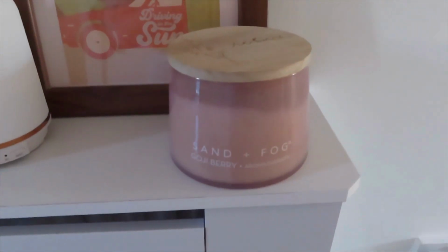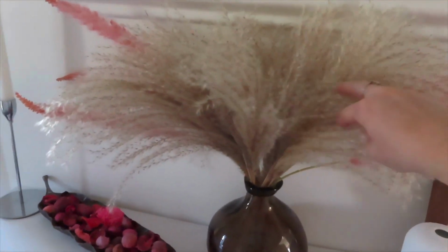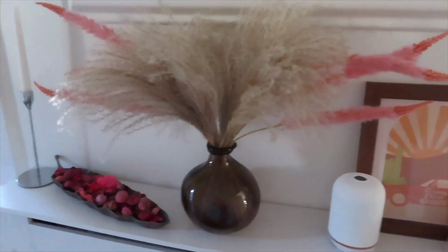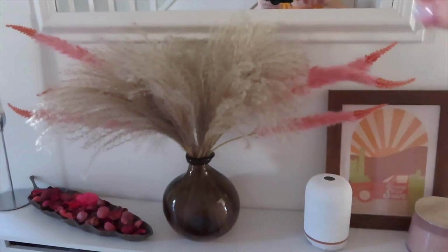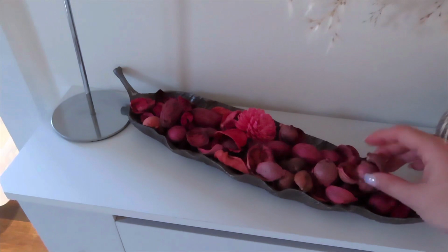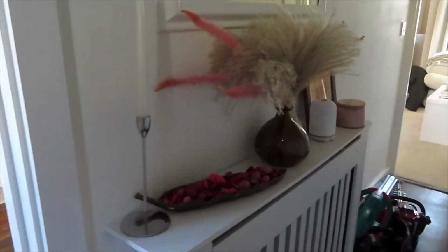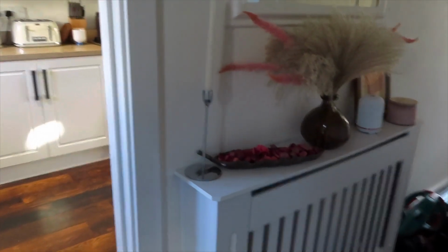I've got out my Sand and Fog goji berry candle because that is really good. Still got my neon diffuser. I've mixed out the Pampers, so I always keep this Pampers because it kind of goes all year round. And then I picked up these from Tesco, just these pink, I'm not really sure what they are, just to add a bit more pink for summer, because in the winter we've got like the purple feathers. And then changed this out to just some pink scented, I mean whatever these things are, because normally we have them more of like a burgundy. And then I just put this candle there because I had nowhere else to put it. So that's that, if anyone cares.